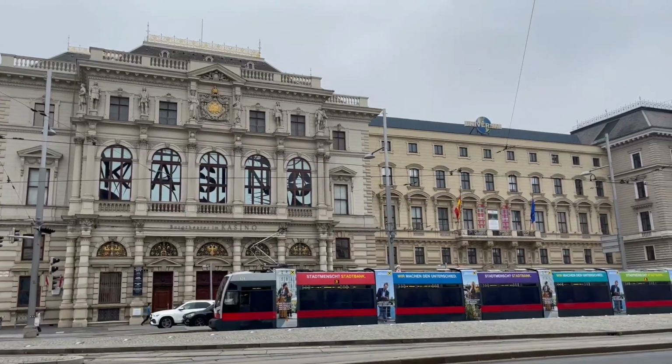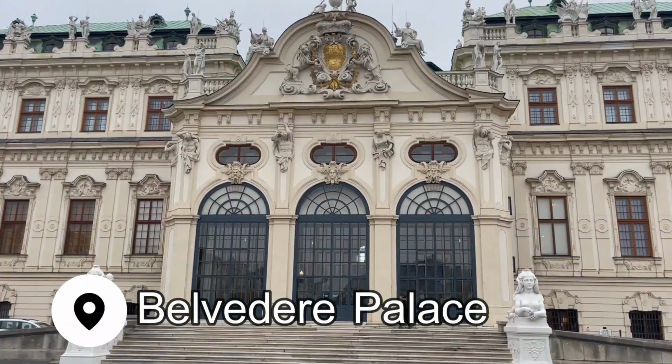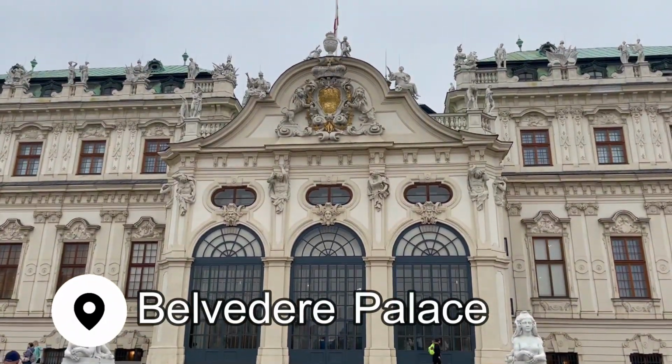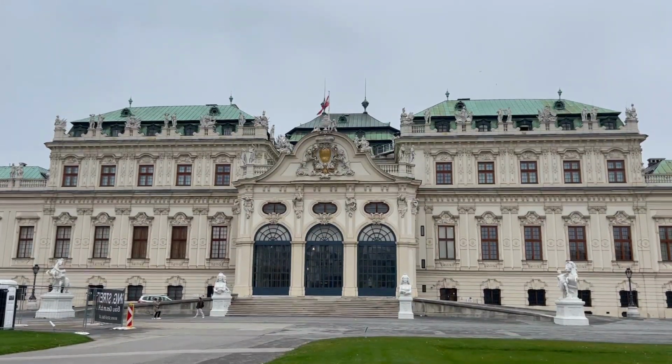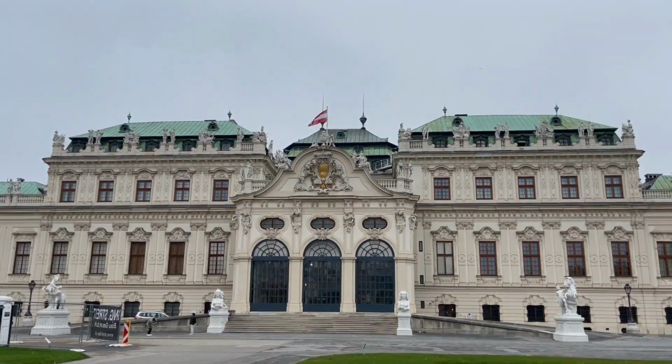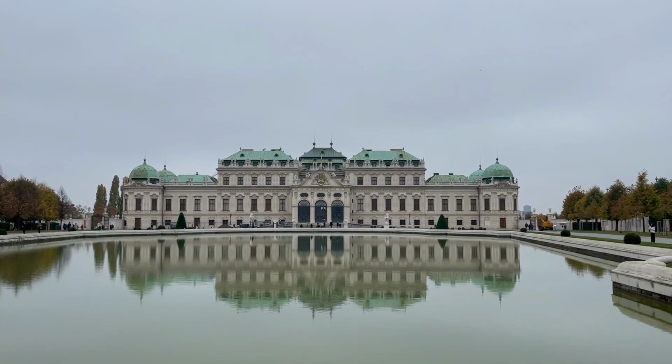The last grand palace that I really wanted to see when I was in Vienna was the Belvedere Palace. This place is a museum which you can pay to go inside of, or like many of the palaces, you can simply walk the grounds for free. Head to the opposite side of the lake for a great photo op.